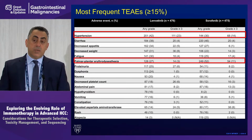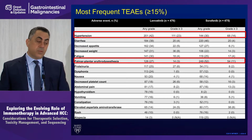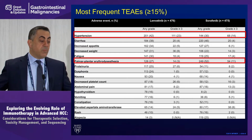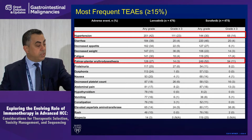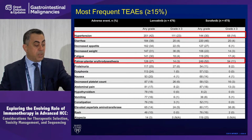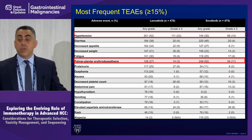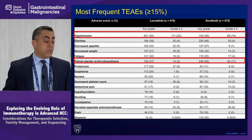The toxicities are different. Lenvatinib, which is much more of a VEGF inhibitor than anything else, has primarily hypertension. Hypertension can be quite tough for some patients. 23% will have it at grade 3 or higher, so it can be challenging in terms of management. On the other hand, sorafenib has its primary toxicity as palmar-plantar erythrodysesthesia, which certainly can be quite challenging. It tends to happen in the first month or two of treatment, and for some patients it can be quite tough to manage.